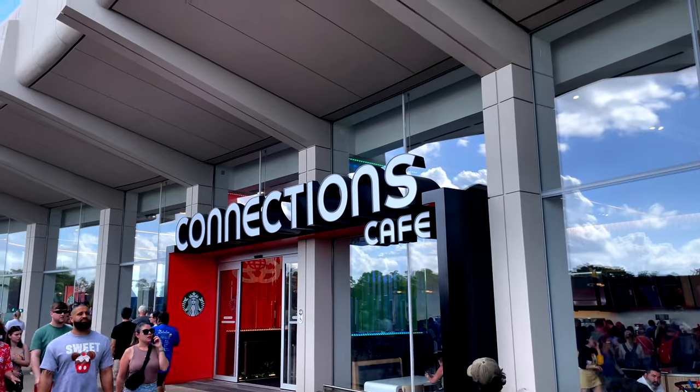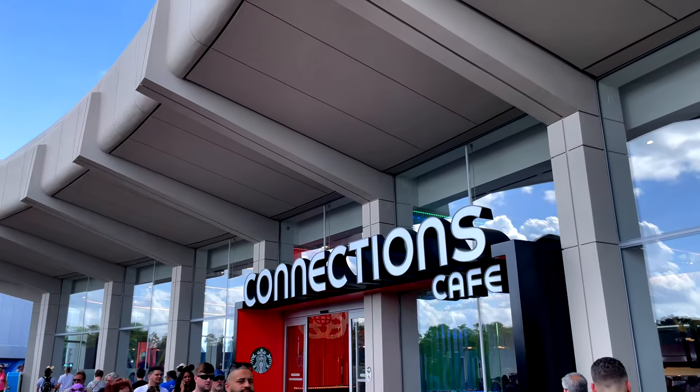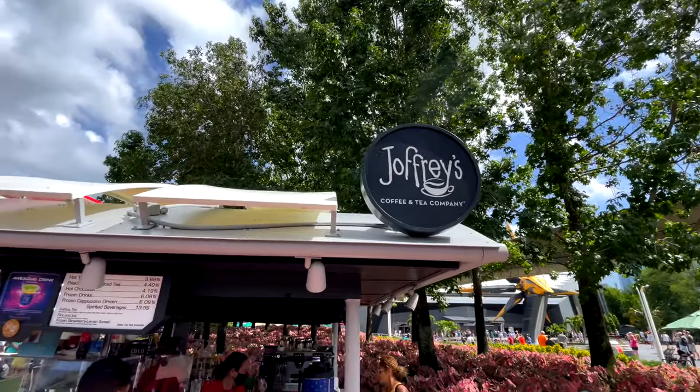Option one is you could do Connections Cafe, which is Epcot's Starbucks. It's just a Starbucks. I don't necessarily recommend getting Starbucks when you're at Disney World because you can get Starbucks anywhere. You get Starbucks at Target for crying out loud, so why get Starbucks when you're at Disney? What I recommend doing instead is trying Joffrey's. Joffrey's is a Florida-based coffee company. It is kind of the exclusive coffee of Walt Disney World. You'll find it in all the resorts and all the parks.